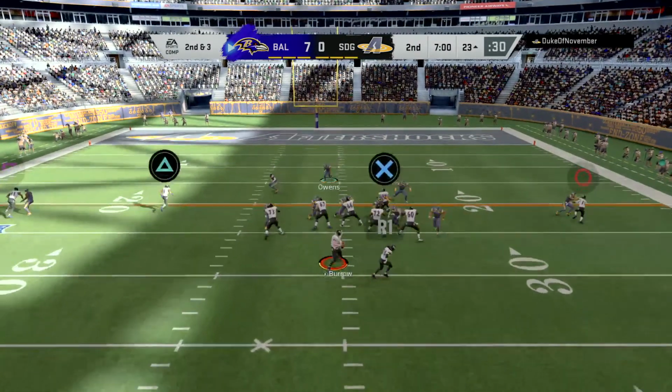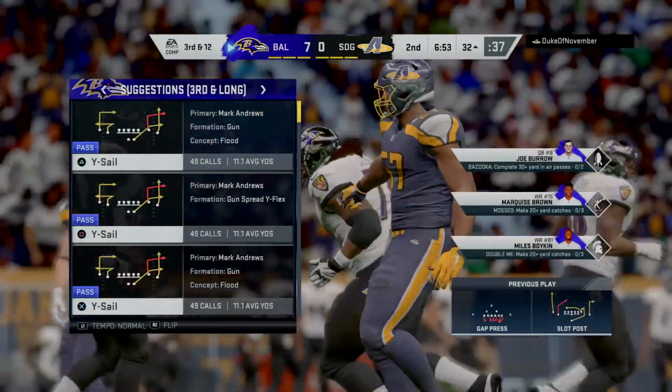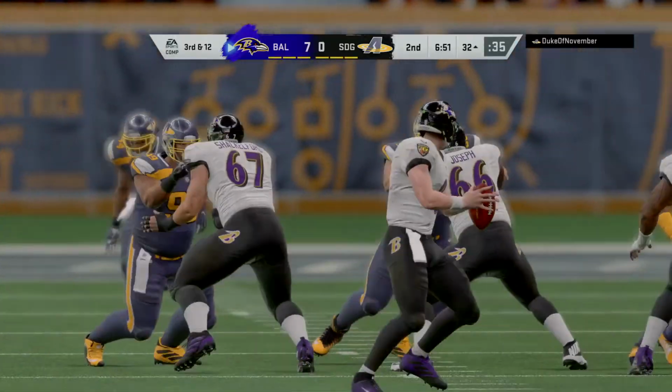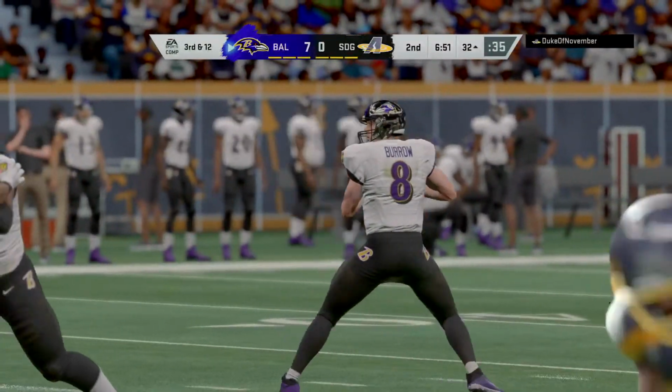Second and 3. Blitz coming, and down he goes. It only takes a start to have a good drive, quite like a big loss on a sack, doesn't it? Now they're looking at a third and long, and suddenly the momentum shifted to the other side of the football. And old Mo is a very, very fickle man.